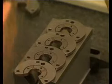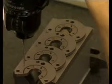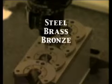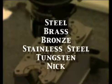Powder metal also can provide close dimensional tolerances and can utilize a wide variety of alloys. The most common materials used are steel, brass, bronze, and stainless steel. Materials such as tungsten and nickel silver can also be formed in PM.